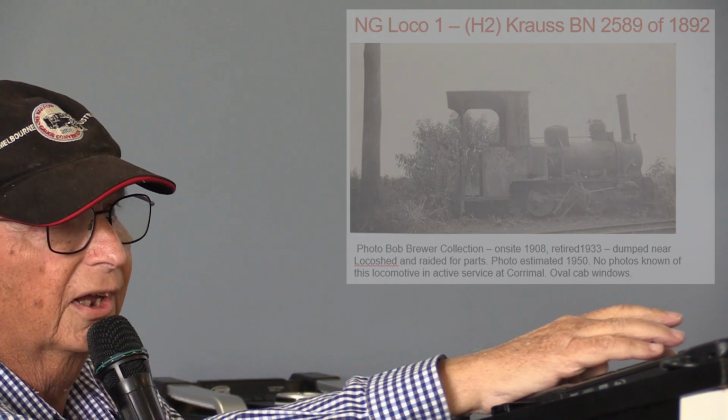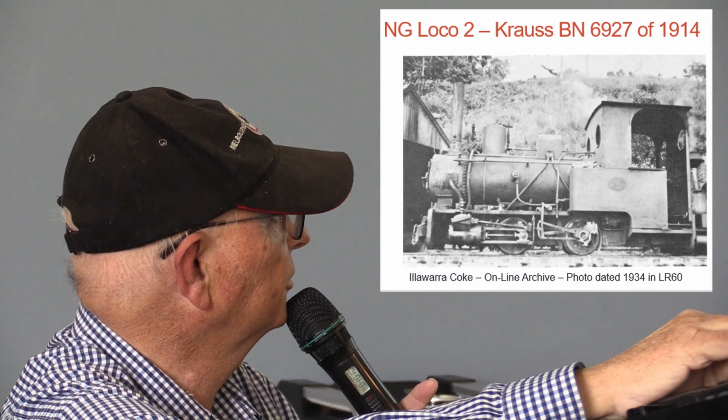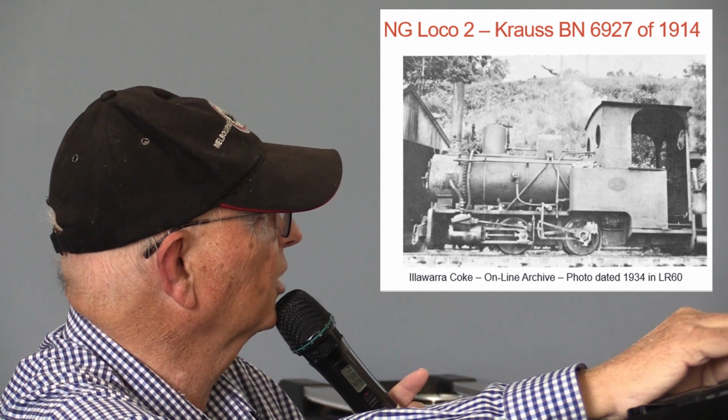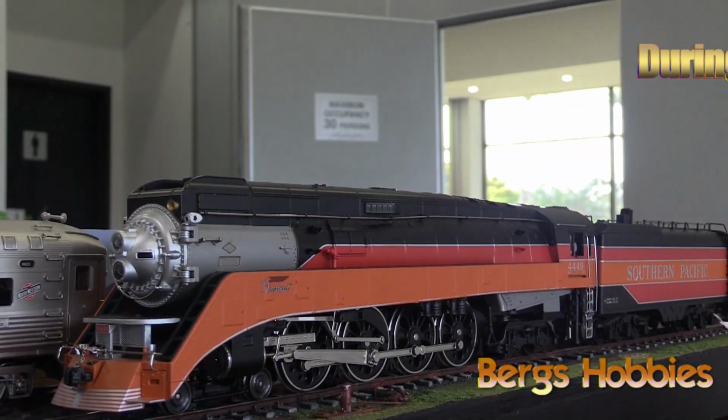Here is the second larger Krause. It's the round windows in the front and the full height cab wall at the back. Also notice that this thing's got outside Stevenson valve gear on it. Both Krouses had outside Stevenson.